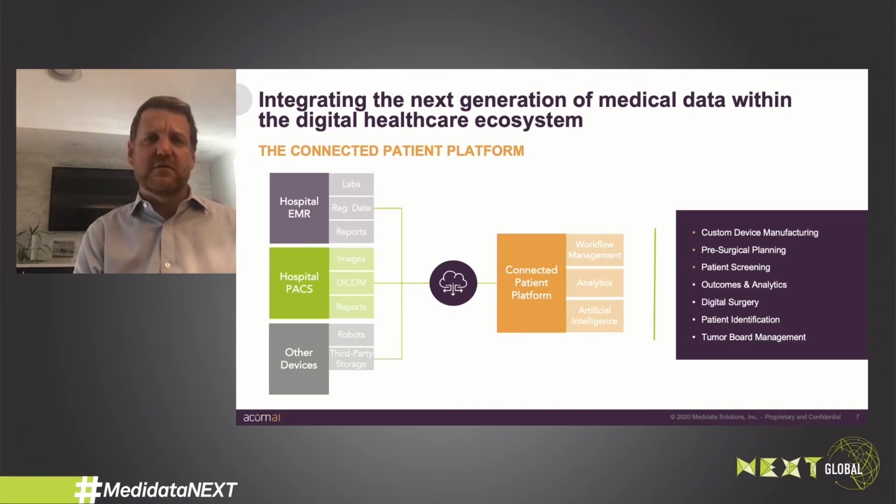This tool is being used across the board by many medical device companies, in areas like 3D printing and custom device manufacturing, as we're going to talk to David about pre-surgical planning. So this is, to me and a lot of people, a fascinating world.